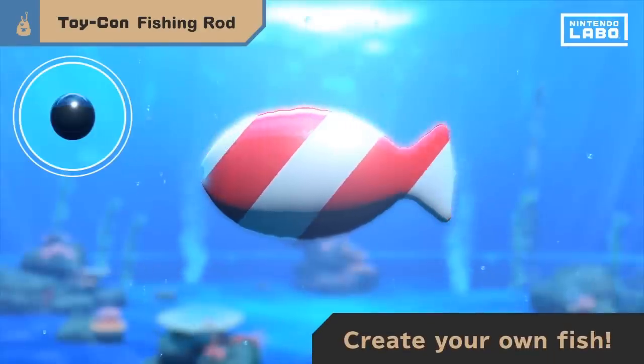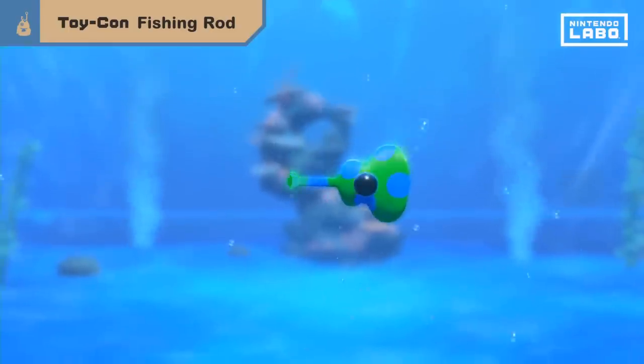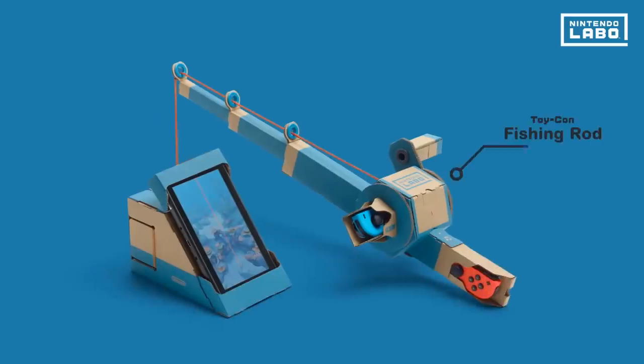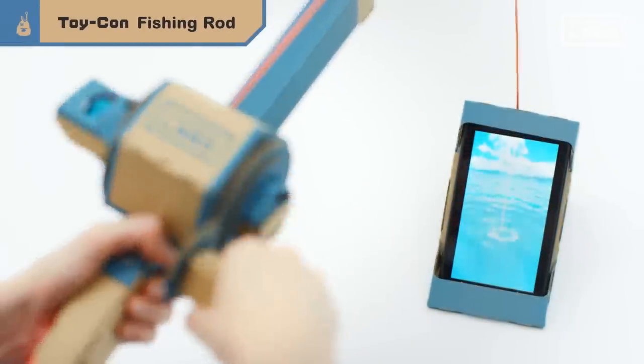And granted, it's fishing. You know what you're getting into there. But there's nice touches. There's the aquarium showing off what you've caught. There's tons of fish to catch. There's a goal there. There's the added dynamic of catching a smaller fish and then having a bigger fish eat it to catch that fish. So there's a little bit here that I think kids can really enjoy.